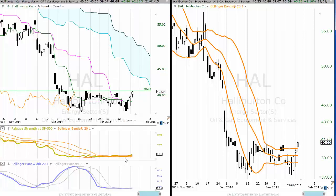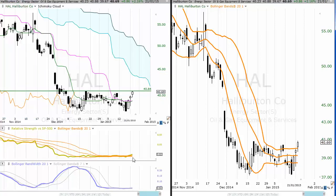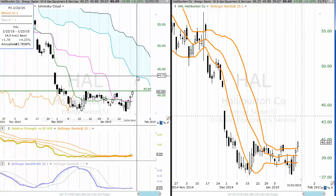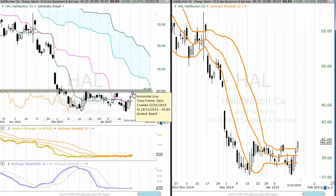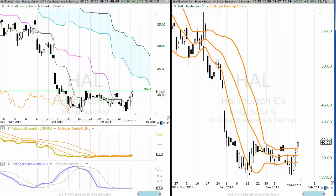But interesting here is the relative strength comparative is actually moving up outside of the lower band, suggesting that Halliburton is starting to outperform the overall market. So we may have the beginnings of something of a recovery on the way. But first, I'd like to see this resistance level breached, and then the market is going to have to be very strong to trade through the Ichimoku cloud resistance, but we could see something of a small rally to the upside over the next few days.